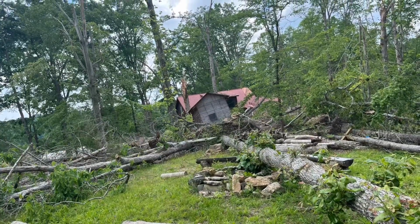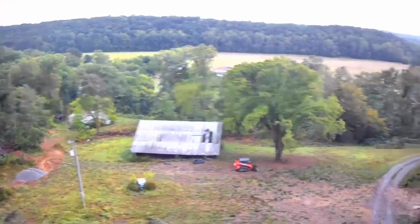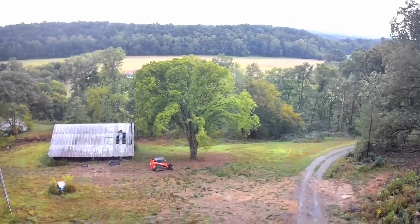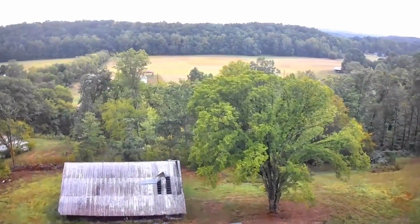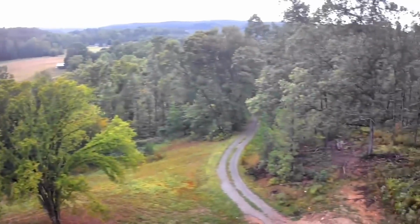Now we're almost a year and a half into the cleanup, so we'll start with the cleanup activities here. We've removed all the trees out front and we're able to open the space up quite a bit. Of course, it's not as populated with trees and canopy as it was before.